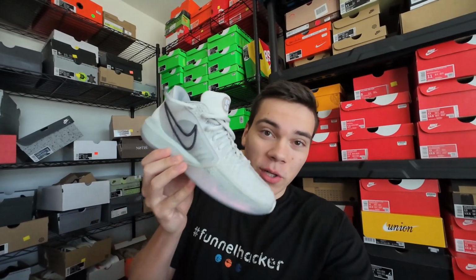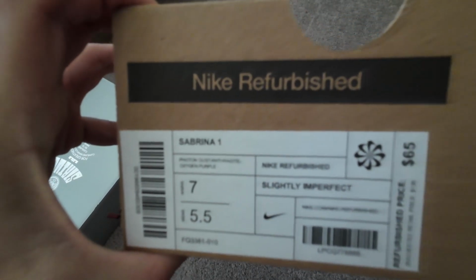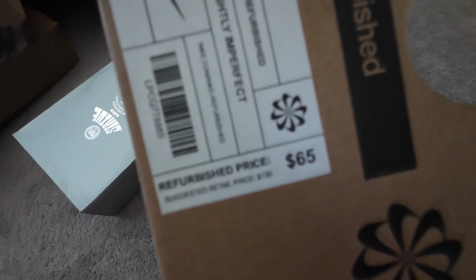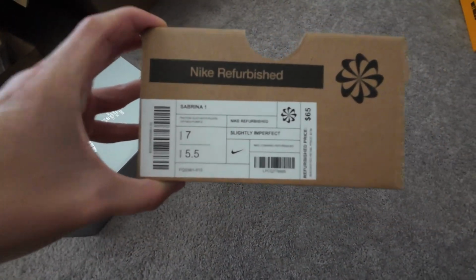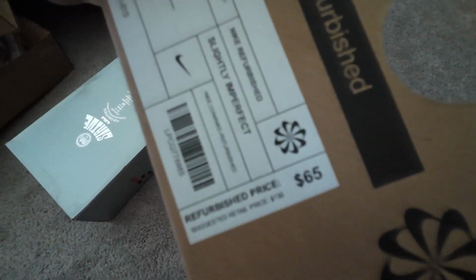First example are these Sabrina ones that I picked up last week. Really clean looking shoe, and let's dive into why it's going to be profitable for me. So I picked these up from the Nike outlet, and as you can see, this is actually a Nike refurbished shoe. They were $65. But since it was on the back wall, they were 30% off, and I got an additional 15% off on top of that, so that's not the price that I paid. So this shoe retails $130 and I paid $38.